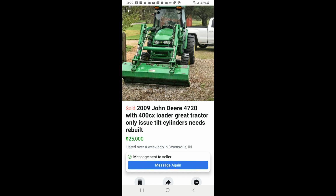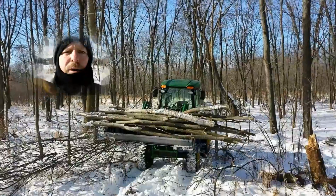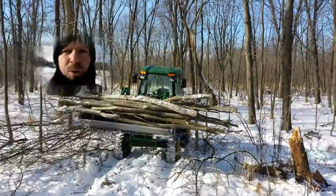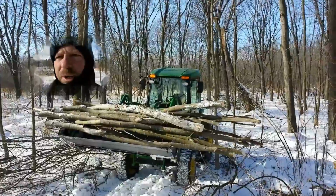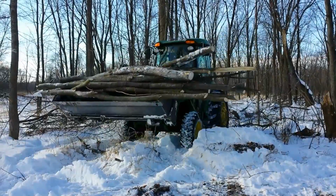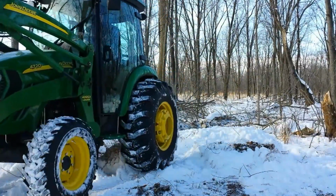And if you know anything about tractors, trying to find a good cab tractor used for $20,000 or less is not an easy task. So the first possible candidate I found was this John Deere 4720. It's a 2009. It's a 58 horsepower hydro tractor. Now I'm pretty familiar with this model because I had one. I had a 4720 John Deere probably 6 or 7 years ago, and I got a lot of use out of it. I think I put like 500 hours on it before I cashed it in for something different.